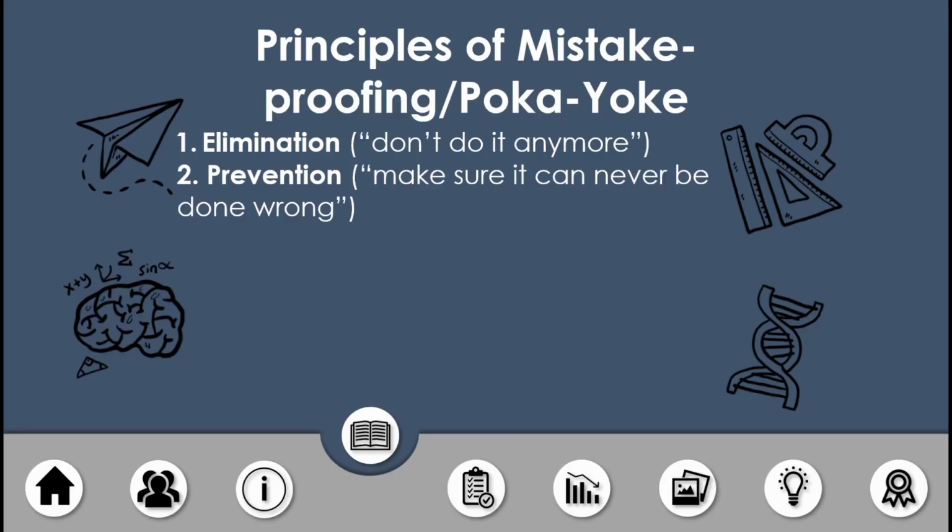Second is prevention, or the statement, make sure it can never be done wrong. So how to do that? By designing and engineering the product or process so that it is impossible to make a mistake at all.